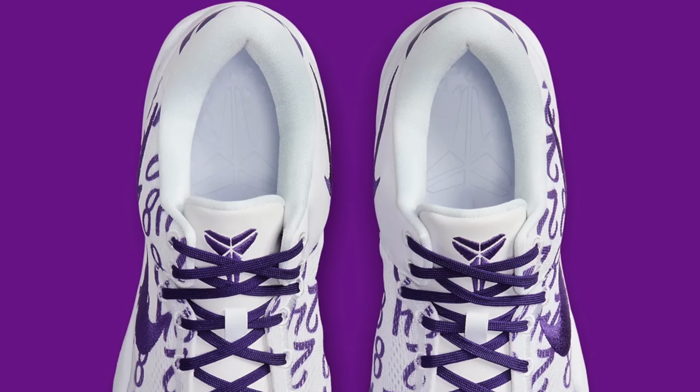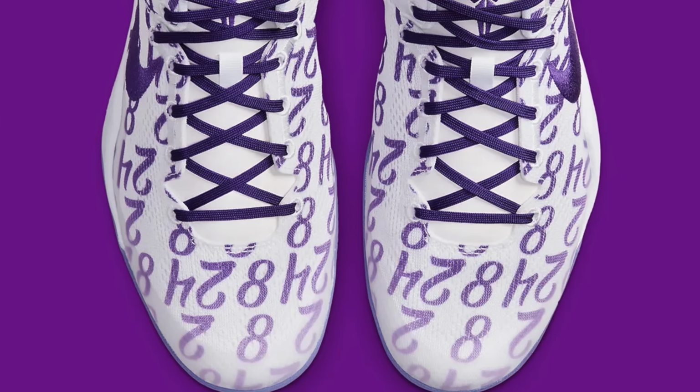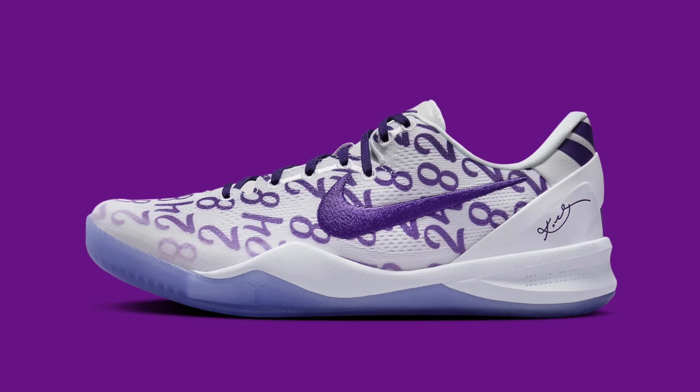A majority of the color blocking on this shoe is white. In fact, the base color of the upper, the midsole, and of course the tongue all come in white on both colorways. However, the accent color on one of these shoes is Radiant Emerald, which is also the name of that particular shoe. And then you've also got the Court Purples, which again features purple accents and is also the name of the shoe.